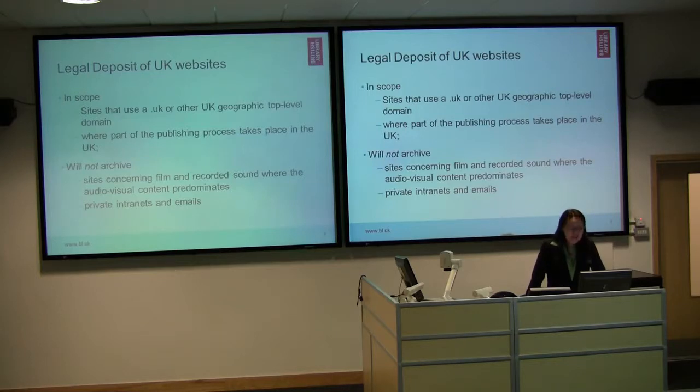So the regulation says everything that uses a UK domain name is in scope. That's really easy from a technical point of view. Everything which is .uk is in scope, or whatever comes along, .london, .wales, what have you. That's all included, and it's very easy to discover and to identify. The tricky bit is the second part, which says, where part of the publishing process takes place in the UK. How do you technically implement that at scale?